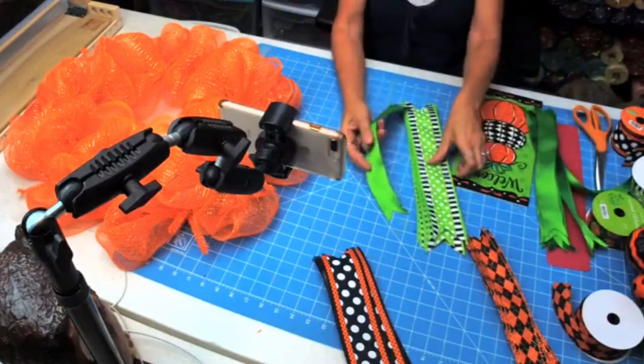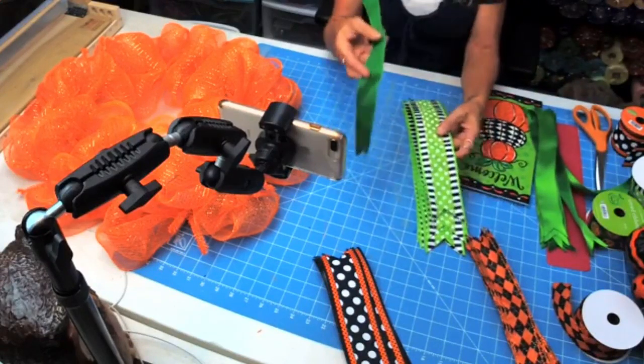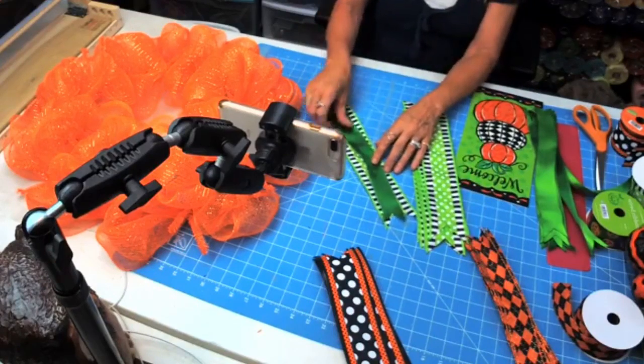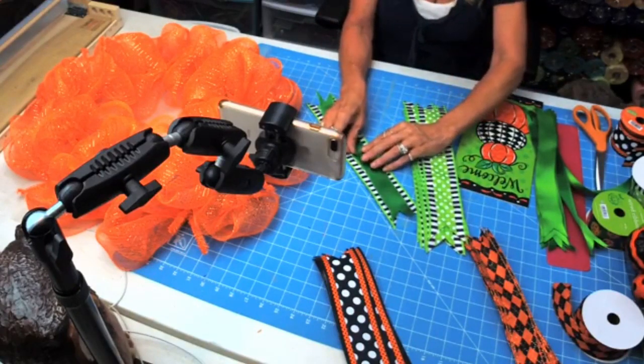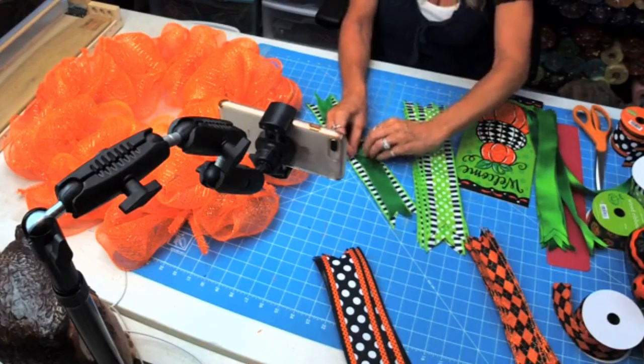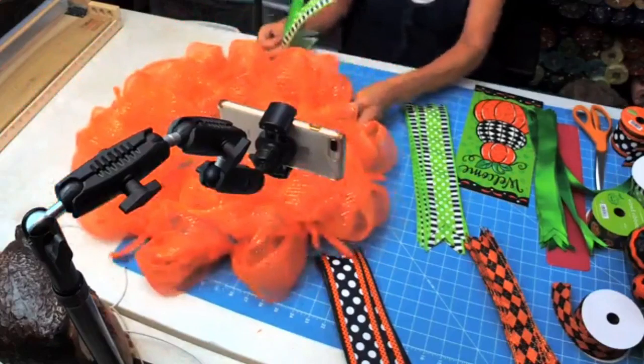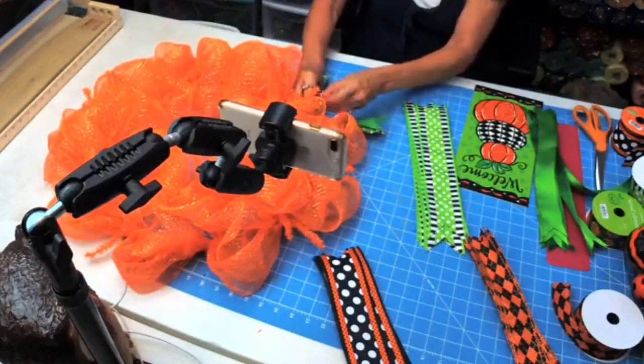So I think I'm just going to put the green with the green. I want the dark side too. So we'll have like the light green with the dark. And then I'm just going to pinch it. So I'm going to pinch it right in the center. And then I'm just going to set it right in the tie.